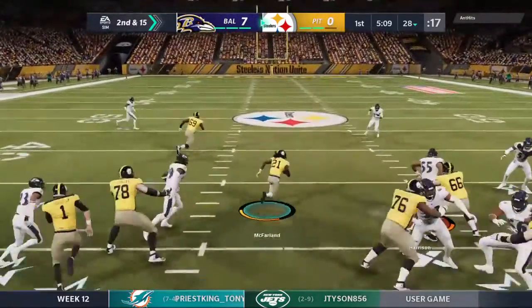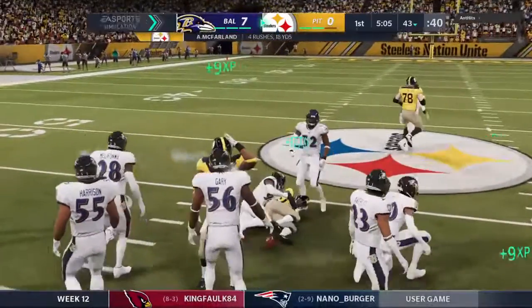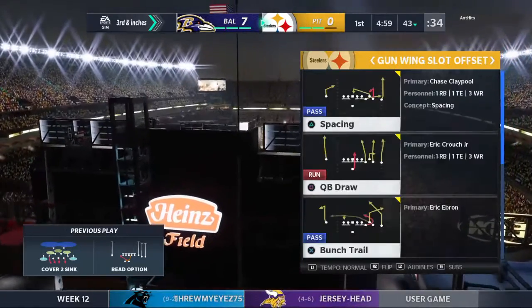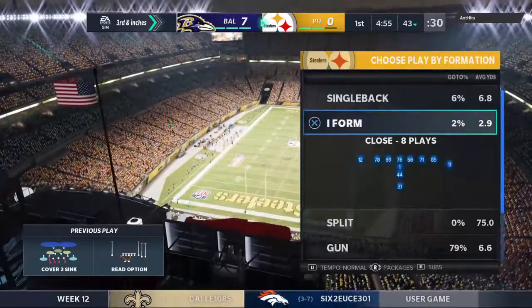On second down, McFarland. It'll be a gain of 15 on the play. And that'll bring up what looks to be a 3rd and inches. Can't be more than a half a foot. So from 2nd and long, now we go to 3rd and very manageable.